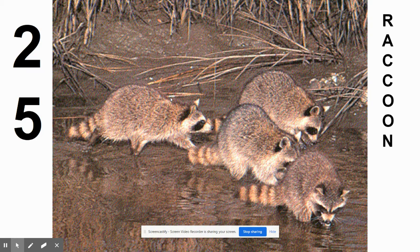Now we get into some bear-like animals. Number 25 is the raccoon. Notice the spelling of raccoon, 2 C's and 2 O's. Raccoons are easy to identify because of their mask. Sometimes they call these animal bandits because of not only their appearance, but their demeanor and their way of life.